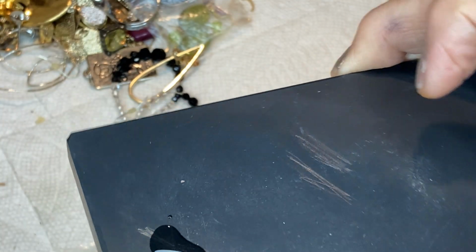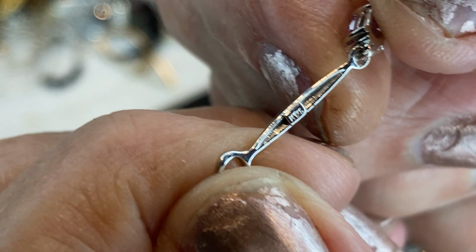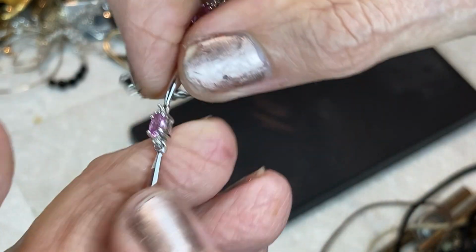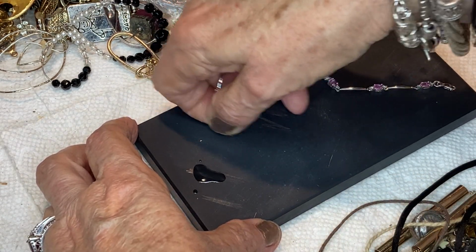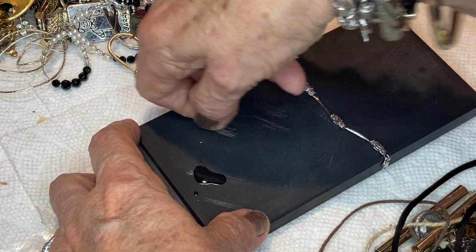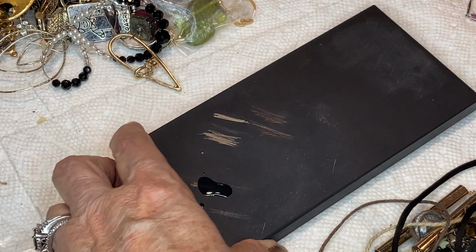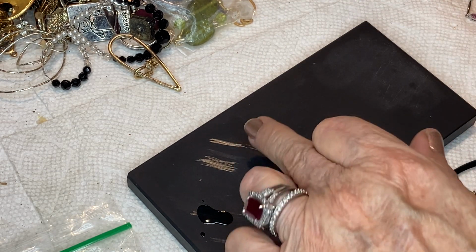I don't see any blue, so I'm going to scratch it harder. Okay. Because on this piece right here, it also says 925. Do you see in the middle? Yep, I do. That's the connecting piece right there. So let's see. I'm going to scratch as hard as I can without damaging. Looks white to me. Yeah. I'm going to do this part. Uh-huh. Right here and here. This is the connector for the clasp, and this is one of the links.